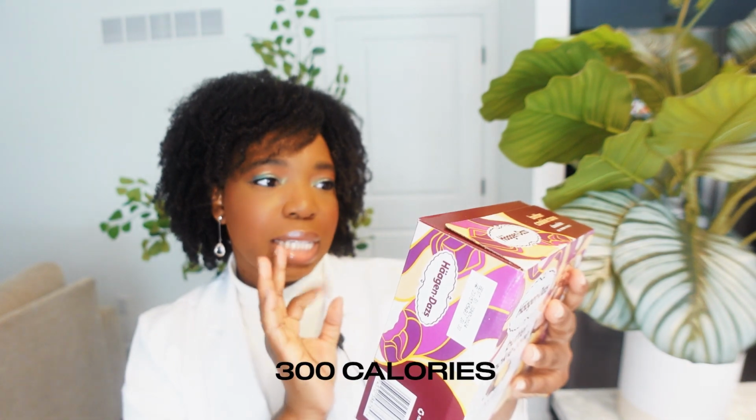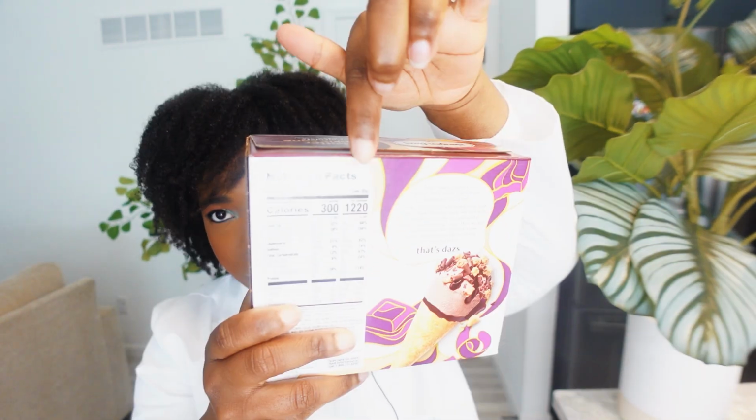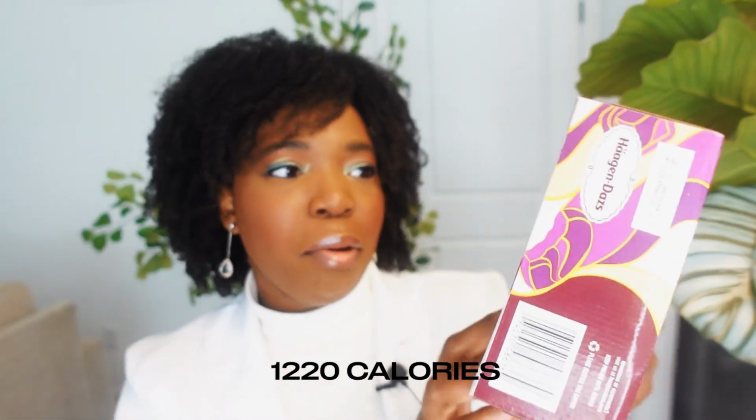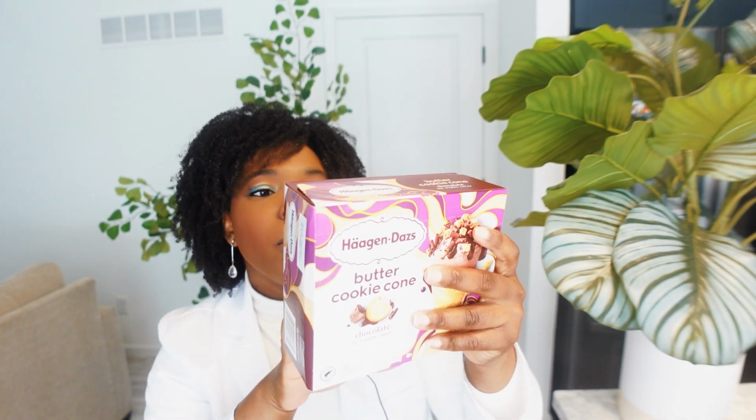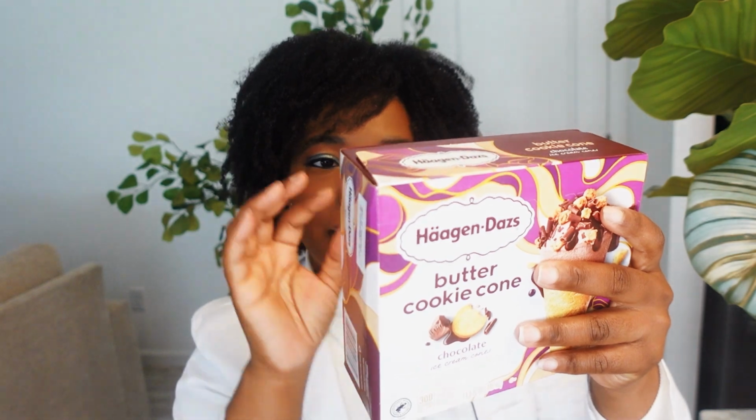One cone is going to run you 300 calories, which I think is not bad. If you eat the whole thing, look at that, 1220 right there. That's a lot of calories. But if you eat just one, that's 300 calories, which I feel is indulgent enough to get your craving satisfied. So pretty much what this is, is a butter cookie, a crunchy cookie cone, cut in with a thick chocolate lining.